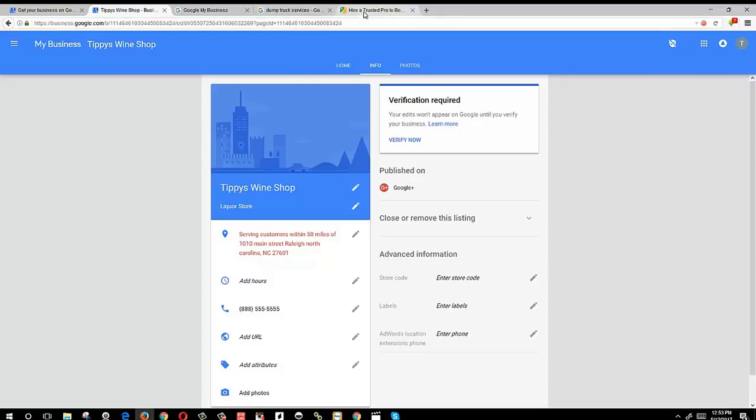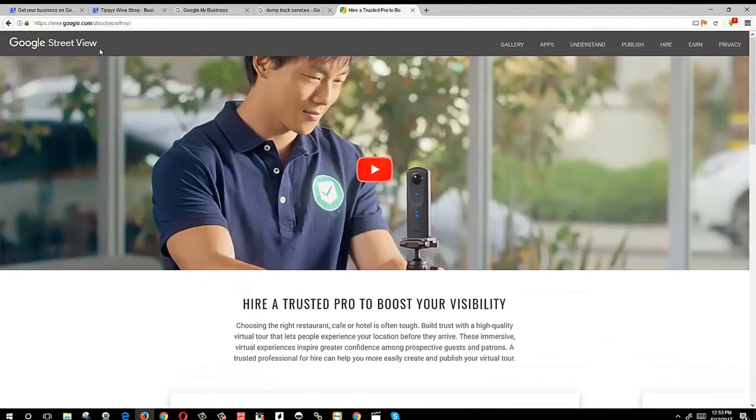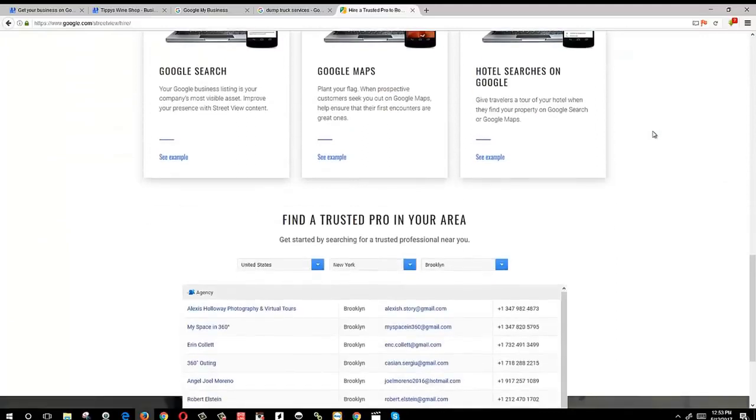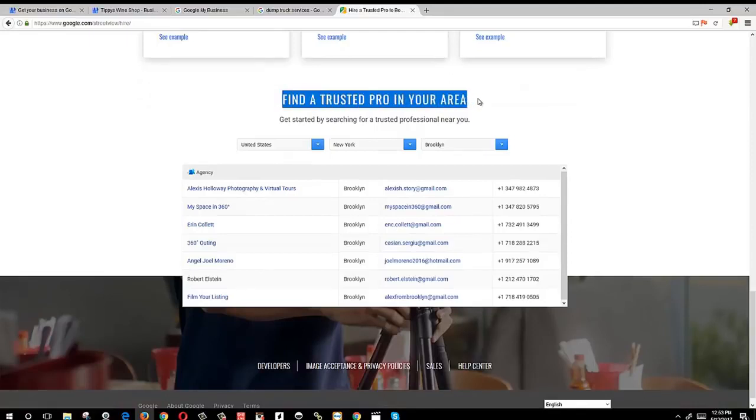Watch this. If you do a Google search for Google Trusted Photographers, you'll come to a page called google.com/Street View Hire. And these are photographers employed or subcontracted by Google. If you click Hire right here, which I believe I already did, right? If you click Hire, you're going to come to a part of the page right here. Find a trusted pro in your area. There's nobody in Staten Island that's a trusted pro, so the next borough closest would be Brooklyn, New York. So I found several right here, and what I would do is email and or call each one of them. They charge usually around $500 to $800 to come to your location and take pictures for your virtual tour.